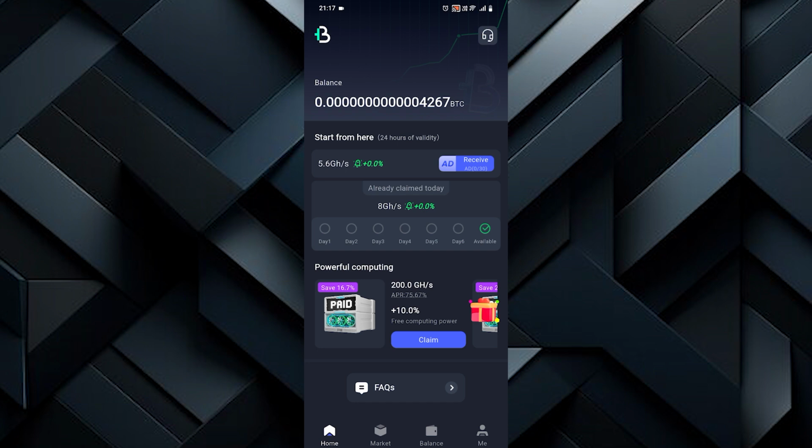The Tap Mining app is easy to use for both beginners and pros, offering cloud-based mining with no need for costly hardware. It also provides real-time monitoring tools to track profits and improve strategies. However, it also has notable drawbacks.